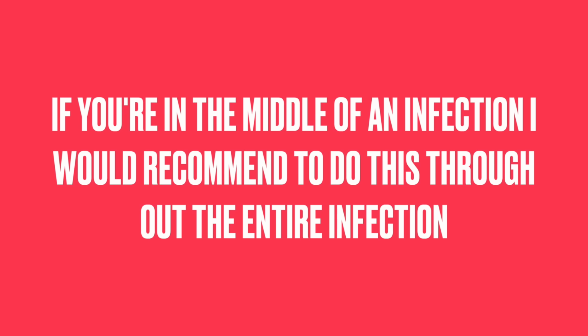Now, what you should notice is a diminishing of the symptoms. You should feel better. You should sleep better. You may want to do this a second day or a third day. And if you're in the middle of an infection, I would recommend to do this throughout the entire infection because it'll actually speed up the process of you recovering.